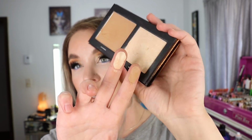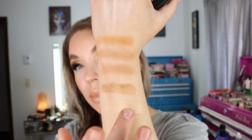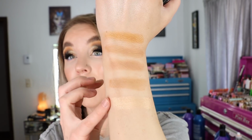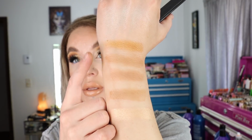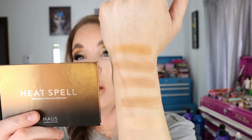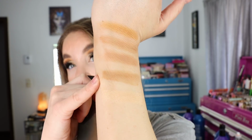Again, it has that nice shine, and I think that if you have a little less dry skin than myself, you might like that a little bit better. But I love the bronzer, and I'm not crazy about the highlighter on my skin type. So that's the bronzer compared to the other three that I just swatched. And again, that's the Haus Laboratories Heat Spell bronzer and highlighter duo right there, and there's a couple versions or shades of this available as well.